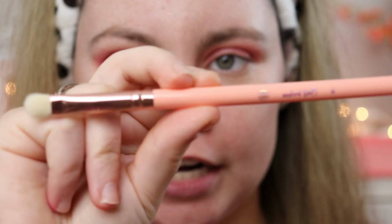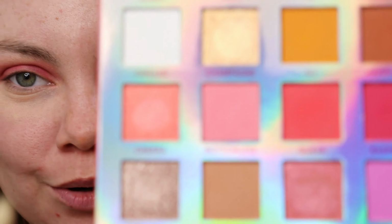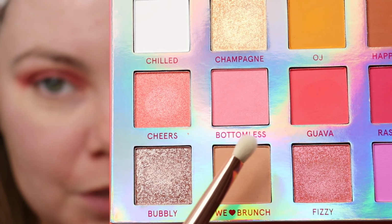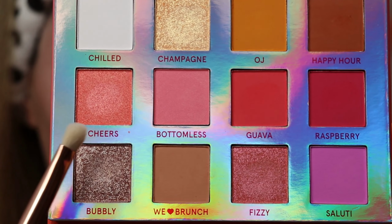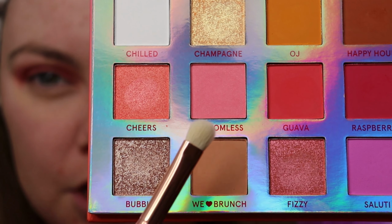So the next brush I'm gonna use is the small shader brush, which is number 6. And I'm gonna use this to go in with the next color. I think I'm wanting to use a little bit lighter pink to kind of transition into the darker. So I think I'm gonna use, gosh, Cheers or Bottomless. I think both. Here's Cheers and here's Bottomless. I think both are just really pretty colors, but I think I'm gonna do Bottomless. So we're gonna go with Bottomless next.